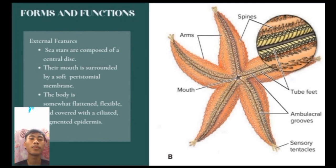And for the reproductive system, asteroidea may reproduce sexually or asexually. There are male and female sea stars, but they are indistinguishable from one another. These animals can reproduce sexually by releasing sperm or eggs into the water, which once fertilized, okay, will become free-swimming larvae that later settle to the ocean bottom.